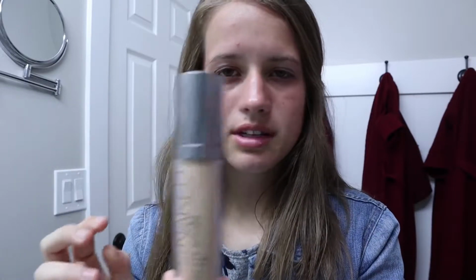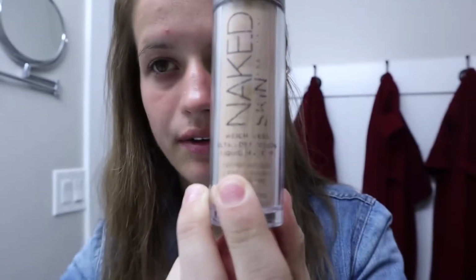So we're gonna start off. I always start with my Naked Skin Urban Decay. So when I showed this in my makeup haul, I pointed out that it said liquid makeup and it wasn't foundation, but everyone said it was foundation. When I bought it, the woman said it wasn't foundation. So I don't know if this is foundation or not. It's liquid makeup. And I take my Ulta Beauty Blender.